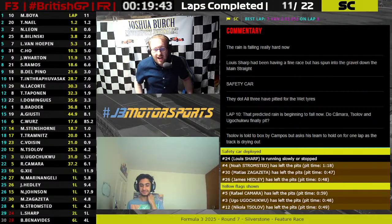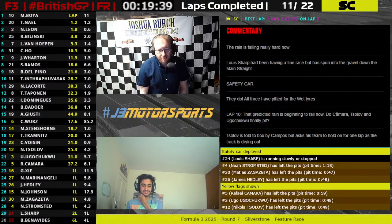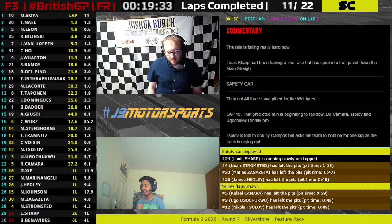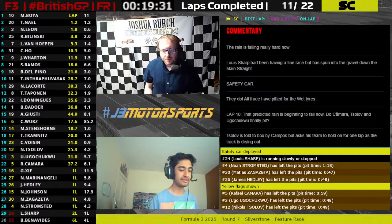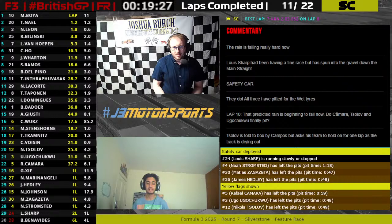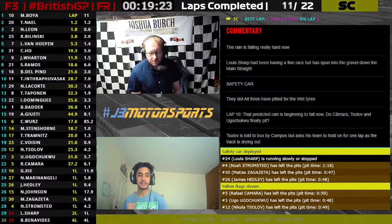I can't even see past the back of the leader on that hangar straight. This is a stoppage event. We'll have a red flag. Yeah, we'll have a red flag, and that'll probably be it for the FIA Formula 3 race as well, as they're very clearly just wasting laps at the moment. Or they would red flag it if they still wanted to get a bit more running in.